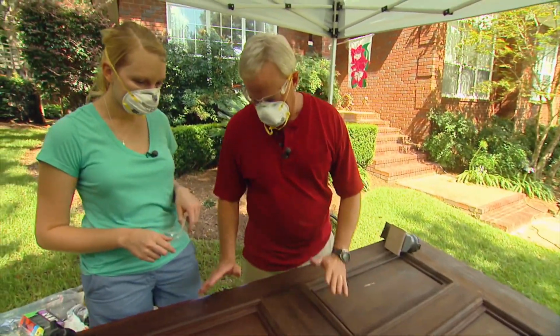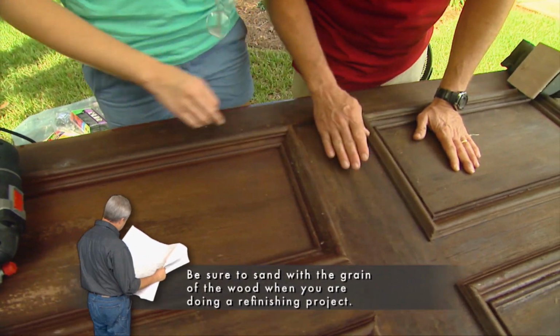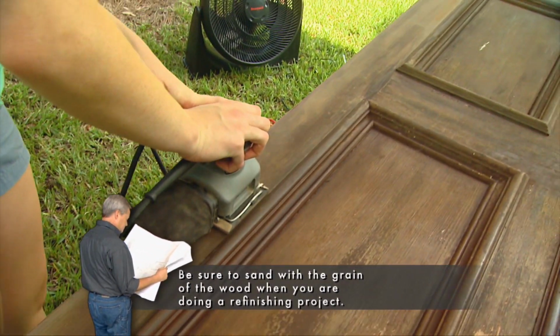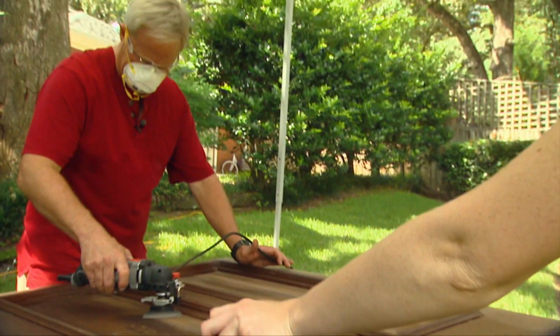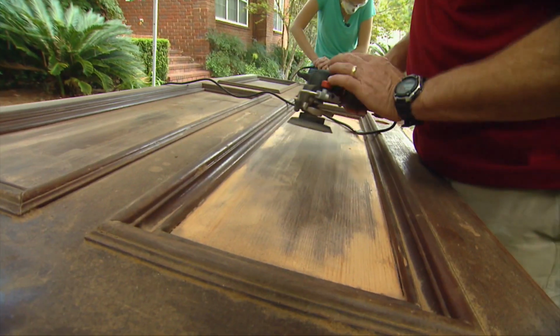Okay, with the grain. So you're going vertical here, and you're going horizontal there. Okay, vertical here. We're using a quarter sheet pad sander with 80 grit sandpaper for the large flat areas and a triangular detail sander to get into the tight spots.